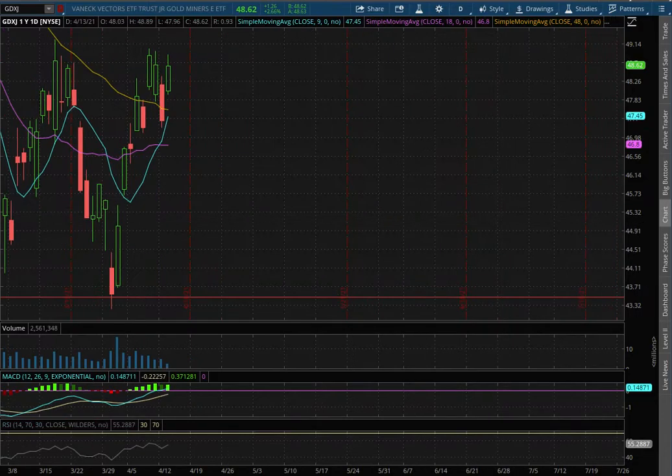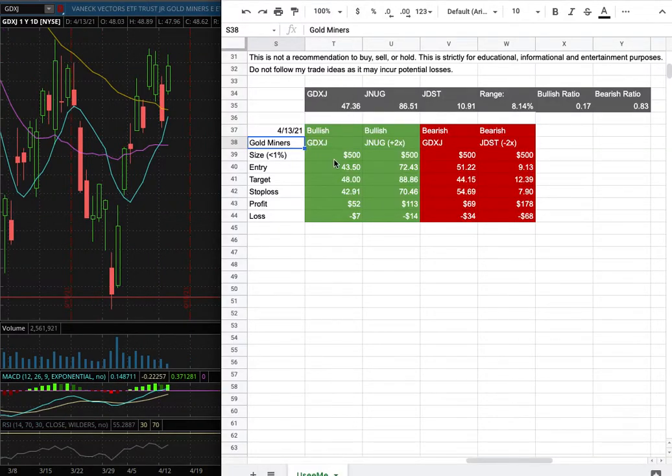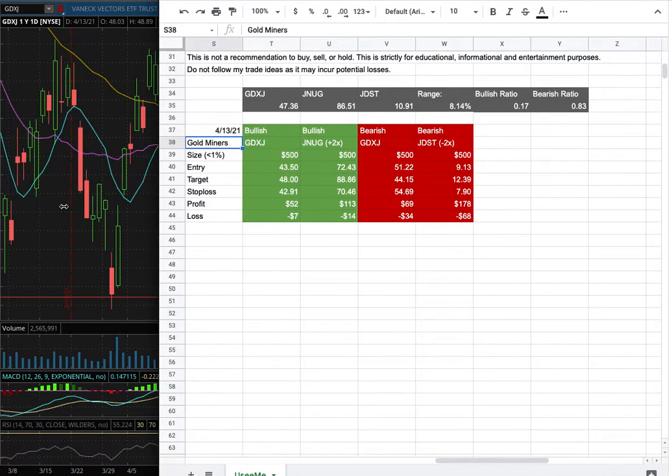As for the trade idea of the week, my position size is less than 1% of my portfolio, my long entry is at $43.50, and that is this range here. My sell target is at $48 and my stop loss is at $42.91. However, if I were to open a short position, my entry is at $51.22, and my sell target for it is at $44.15, and my stop loss is at $54.69. So whichever entry price were to hit first, that'll be my position of the week.